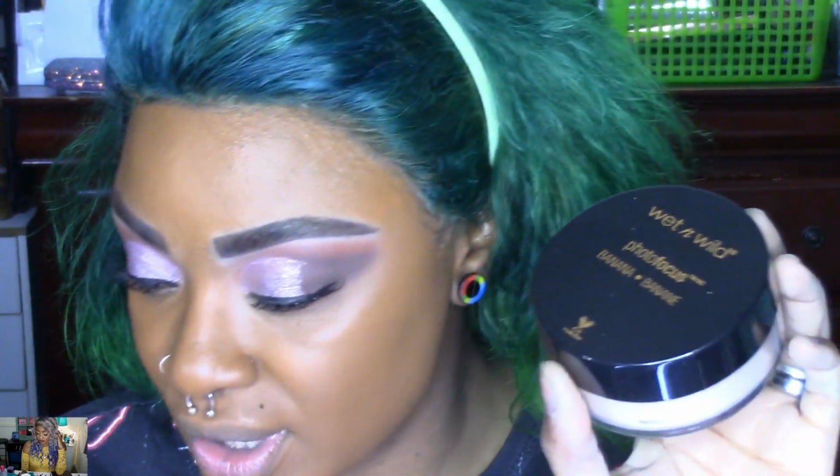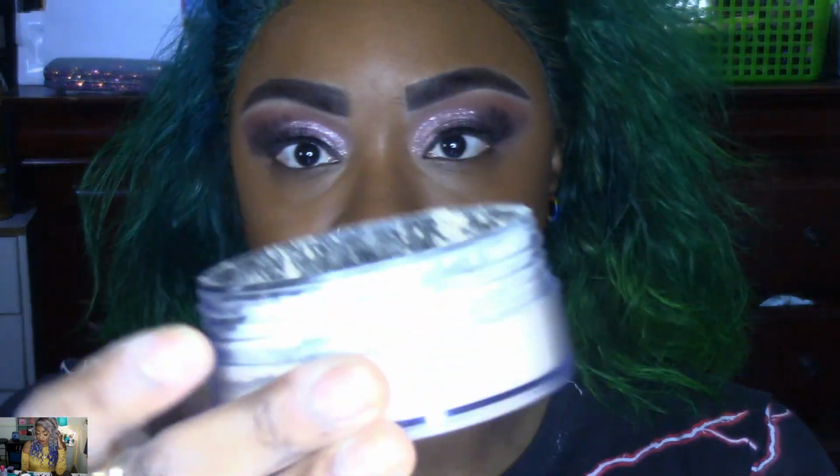But this product, this is the Loose Setting Powder. So this is like their translucent powder, but this is in the shade Banana. And I feel like no one is talking about this. No one is reviewing this. So I'm going to be trying this out. I'm really excited about it. You get a really generous size container.